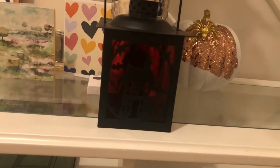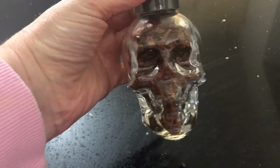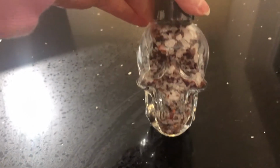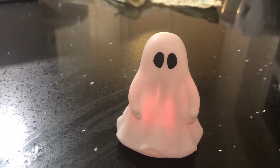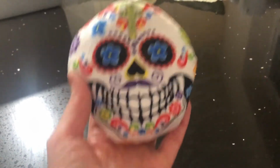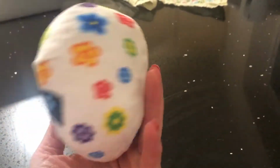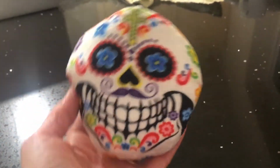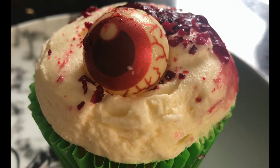I've got this spooky lantern on our console table. I normally put battery powered tea lights in there. I got this skull on my Tesco trip and actually gave it to David as an anniversary gift because it's full of chilies, and this one's chili and salt flakes, but great theming. And then this little ghosty was from a couple of years back and he lights up. What better on Halloween than a pumpkin spice latte, a pumpkin cookie, and this spooky eyeball cupcake? We loved it.